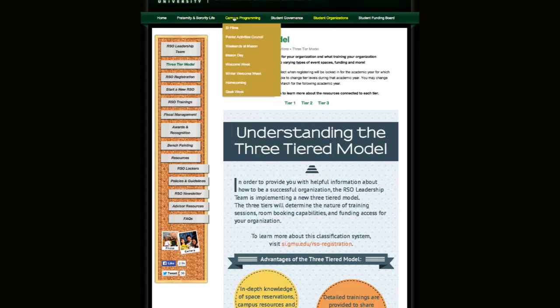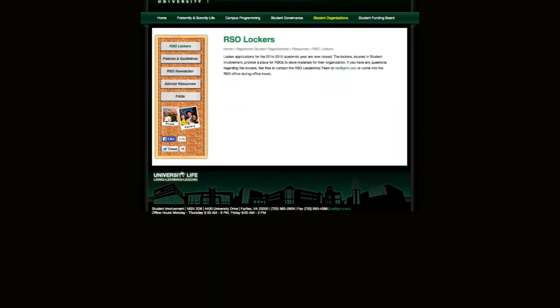Student involvement houses the offices of the RSO Lead Team, student government, fraternity and sorority life, and student programming. You can find student involvement on the second floor of the Hub in Suite 2300. Student involvement provides lockers for student organizations to place meeting materials and equipment. All orgs may apply for a locker through the registration process on getconnected.gmu.edu.